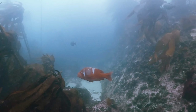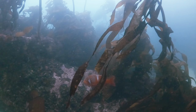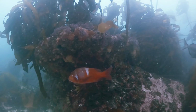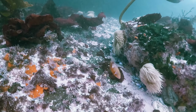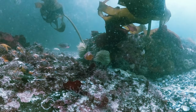It is easy to identify given its bright red colour and pattern. The juvenile Roman looks largely similar to the adult, although their pattern is slightly different and changes as they grow bigger. Roman are territorial and they stay in more or less the same area of the reef all the time. If you keep still, they will approach divers with great curiosity, usually returning for multiple views and parading in front of your camera lens.